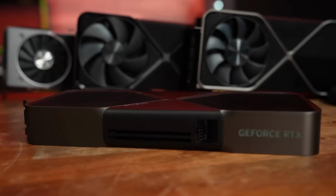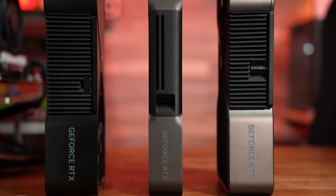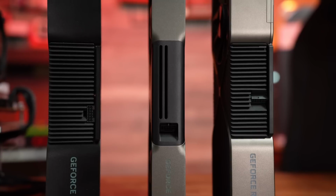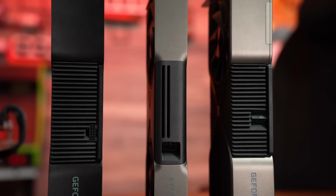So, let's dive in. For my testing today, I only tested the RTX 5090 against two other graphics cards, the RTX 3090 and the RTX 4080 Super. I would have liked to include the RTX 4090 or the 7900 XTX from AMD, but I don't have either one of those on hand.